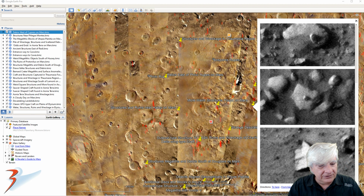And that strange carved piece, we've got right angles to it, very straight edges. Looks almost like that could have been part of a face, with the eyebrows there and the nose. Who knows what that is?